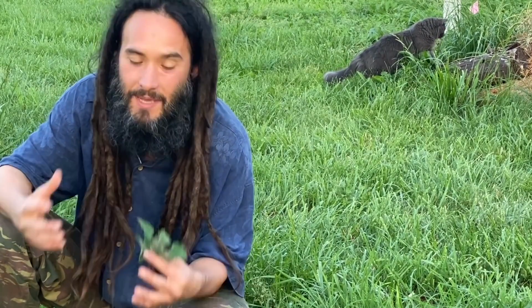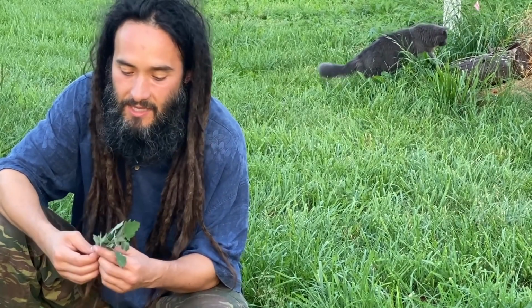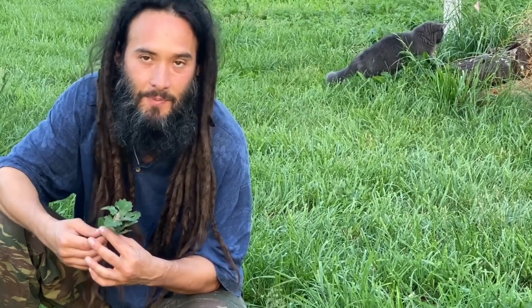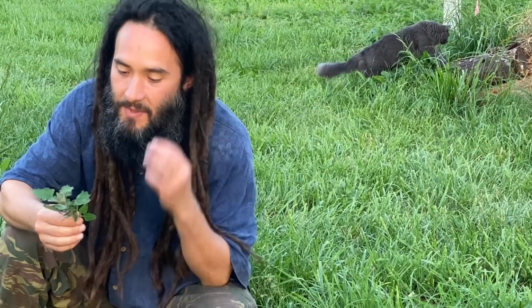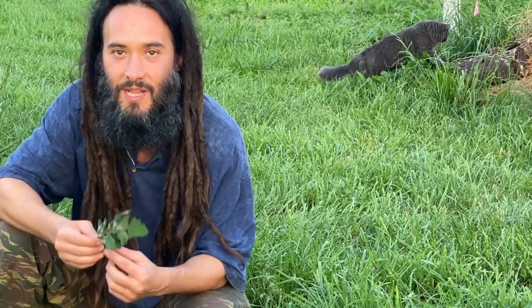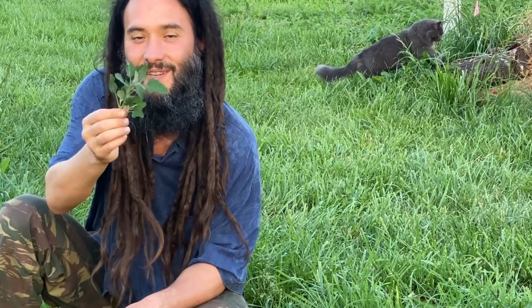I like to steam it, boil it, pan fry it, anything to help cook out and denature those oxalates. But after that, it's an absolutely flavor-packed, incredible edible. This is one that should be in all the 4-star restaurants, and it should definitely be on everyone's plate. So Chenopodium alba, Lambsquarters, number three.